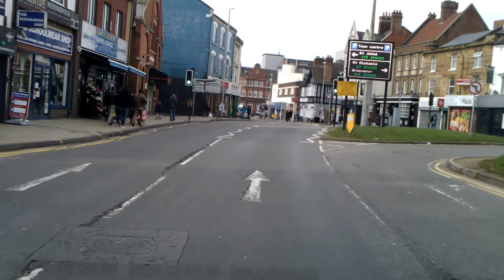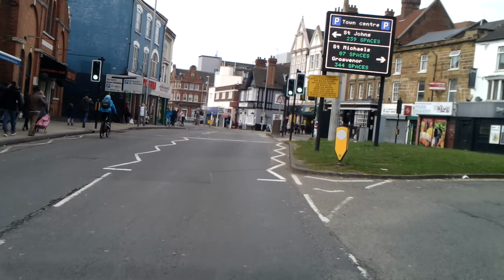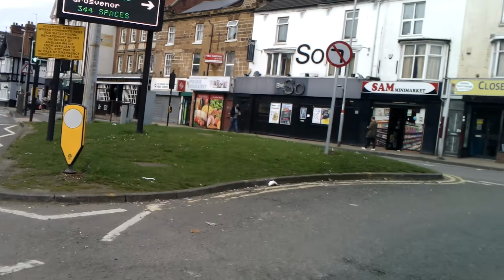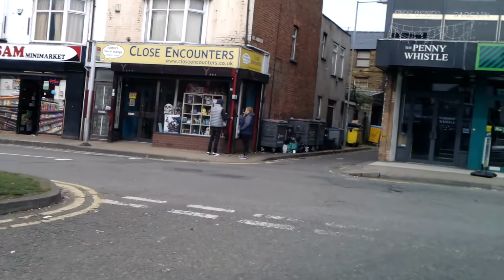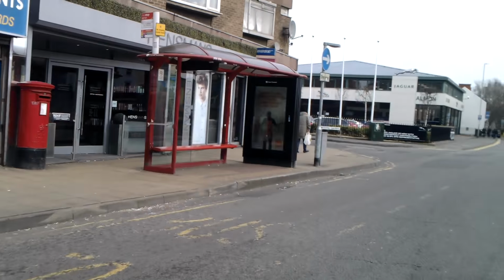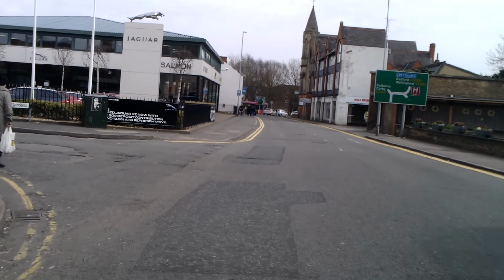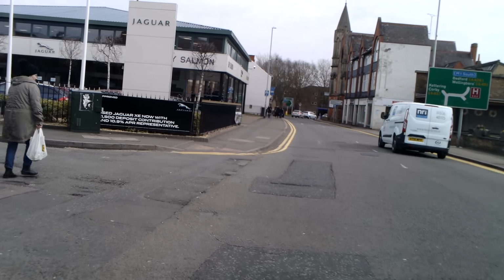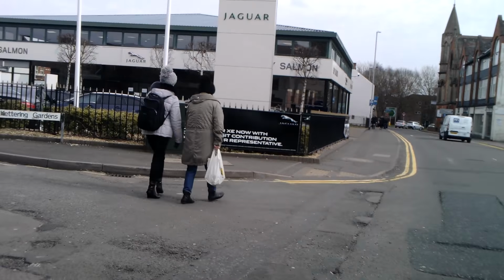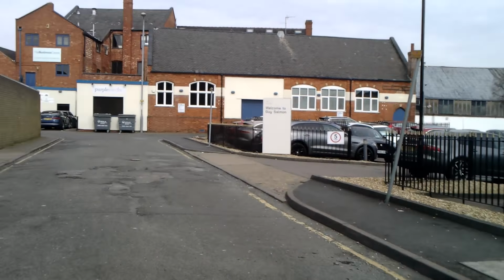I'm not sure if we go right here. Do we go right here? Yeah, that's right. We'll go right here. Turn left on Kettering Gardens. And turn left into Jaguar. It says in the notes, yeah, turn into Jaguar. Turn into Jaguar, it says on their little map.